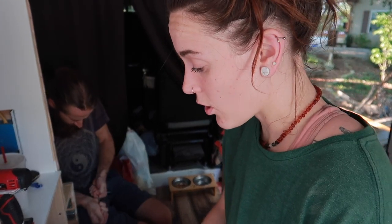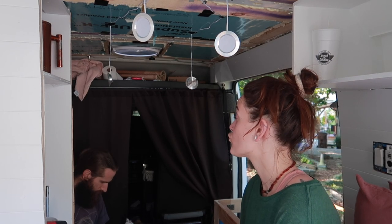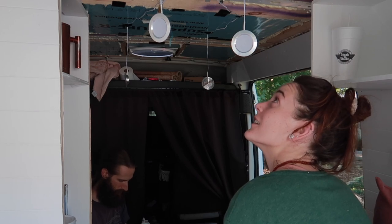Testing out our lights. Hopefully everything works because everything's kind of built into the ceiling already, but I guess better to know now than before the entire ceiling goes up. So, nothing. Okay, trying something different. They work! Looks good. Yay! They're nice and bright.